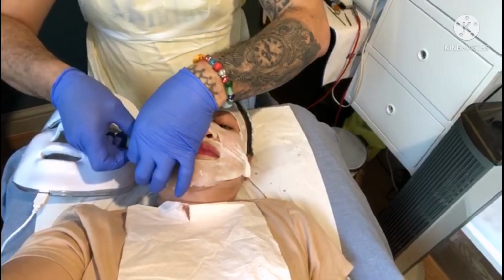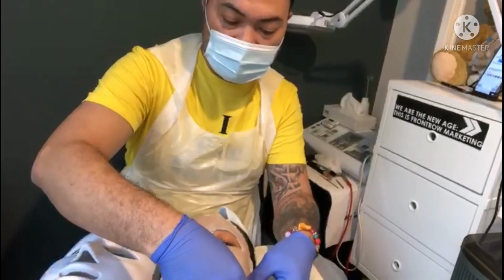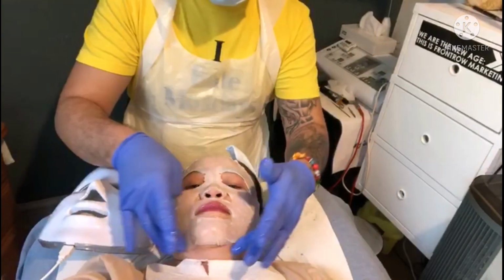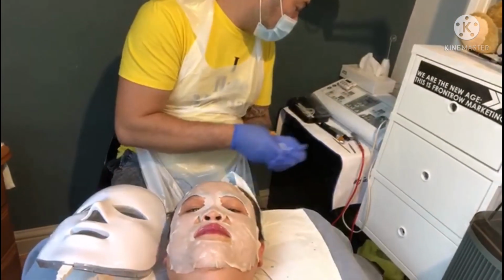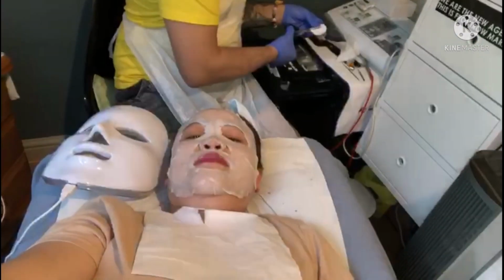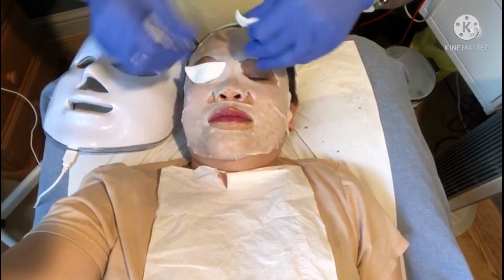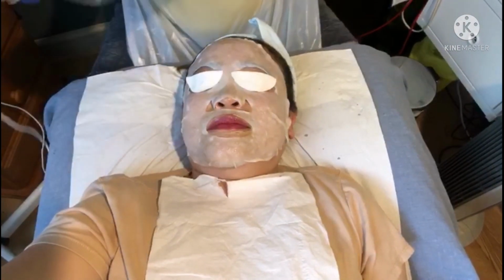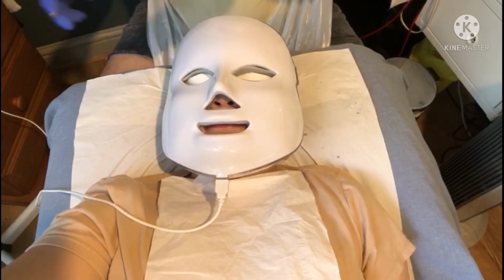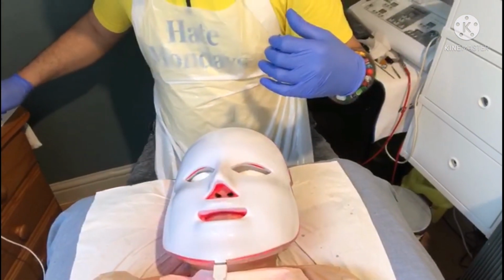So, ginagawa nito is para i-hydrate at mag-concentrate mismo yung serum na inilagay natin, yung tinatawag natin baby glow sa skin natin. Korean baby glow. And then next is, isasara ko lang yung eye niya, kasi after that, ilalagay na natin itong LED mask. It helps her to absorb lalo yung penetration noong pag-serum. So, we'll see. Let's go.